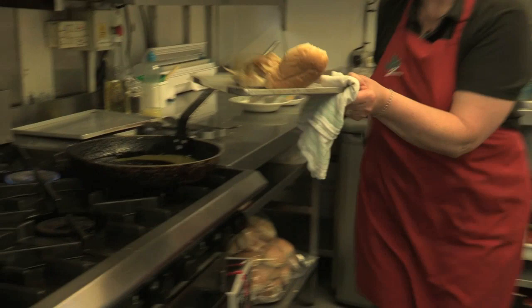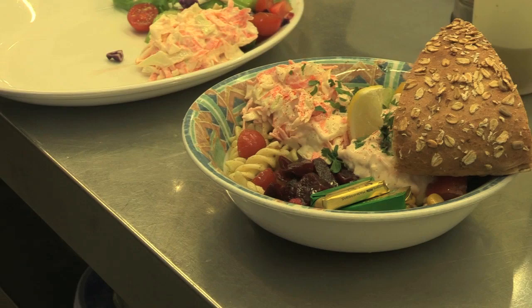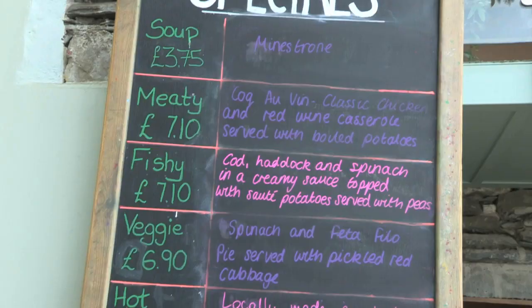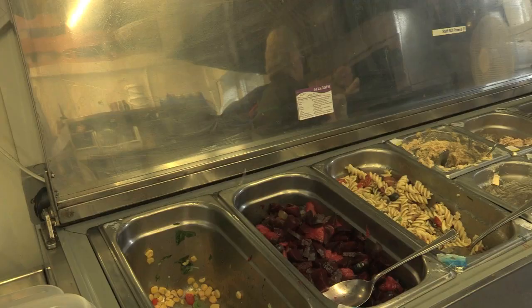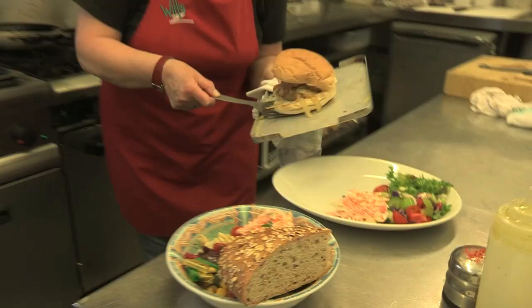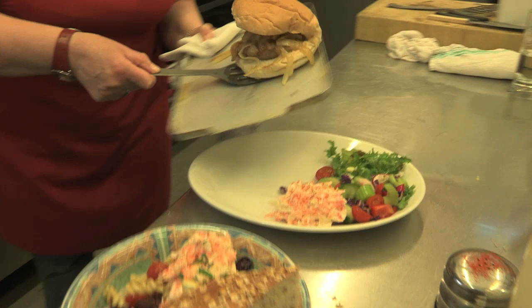The food we offer, we hope, is affordable, homemade, and available to everybody, from families to young kids to outdoor people, and they don't have to make it too special an occasion to come here and have lunch.